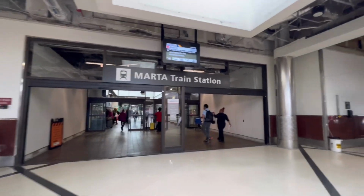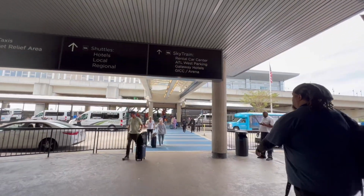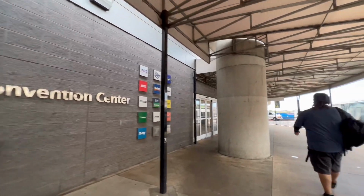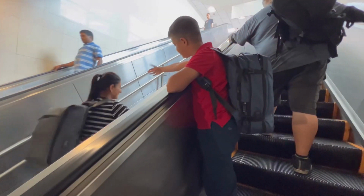This is Marta's train station, and then you come out of these gates for car rental. Car rental center straight ahead. Now we have to take the SkyTrain to the rental car center. Alia and Isa, as always, taking the stairs all the way up.